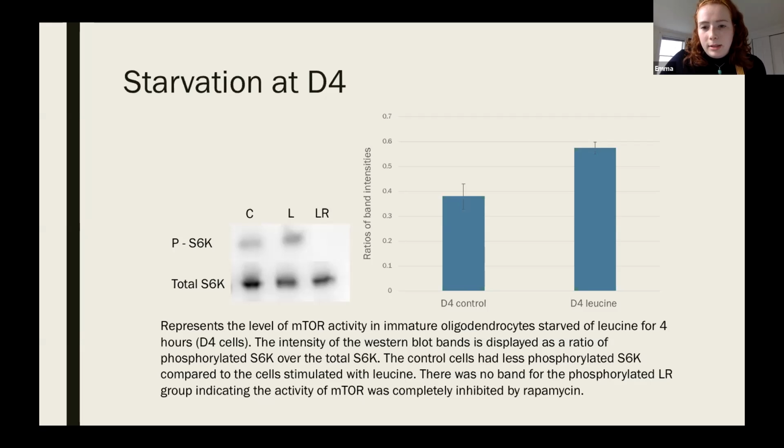But as you can see here, the induction was not as large, which is potentially why Samir had inconsistencies in his results. We're seeing that there were better results after a longer period of starvation.